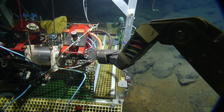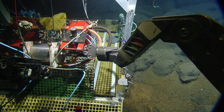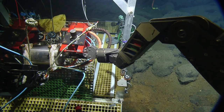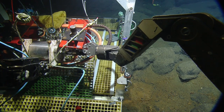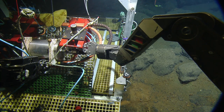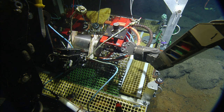Standby. It'd be frustrating if I can't get there from here. Can't get there from here. Oh no. He's frustrated. See if you can push it down in a way.